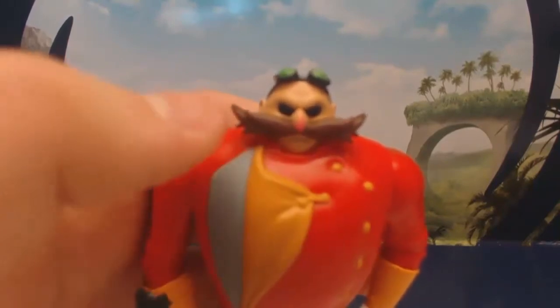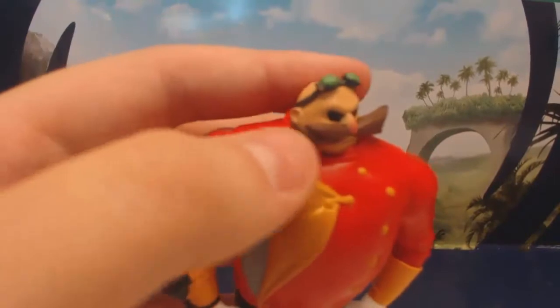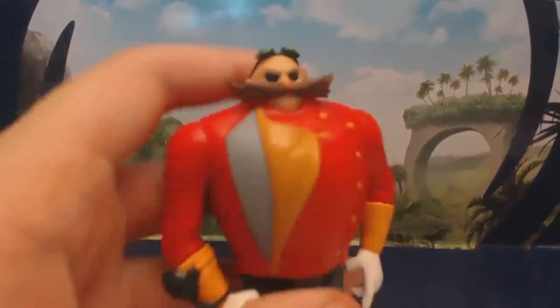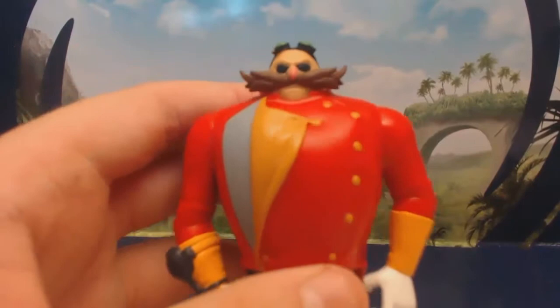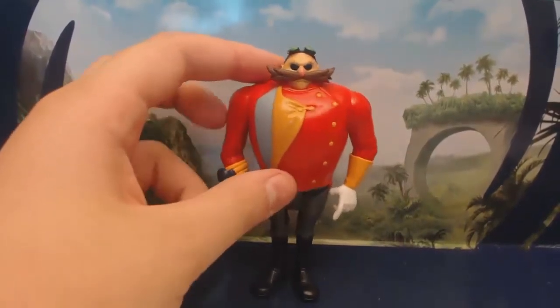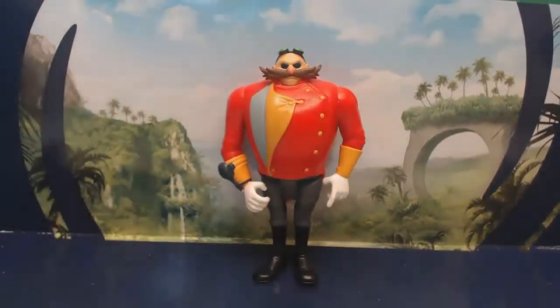Also, compared to the other Eggmans I see, this one has a rotating head. Which in the concept idea video I did for the Dr. Robotniks, they will have a rotating head. Well, I drew them with a rotating head. And yeah, he has the same articulation as the other ones. So yeah, that's basically it. He did come with his Eggmobile a couple years ago. So yeah.